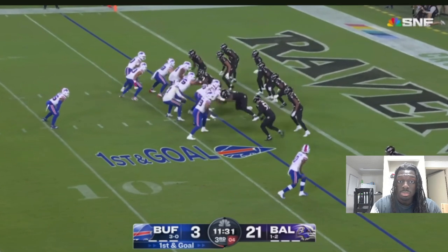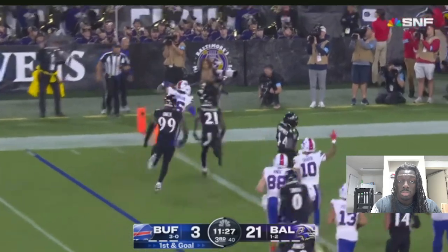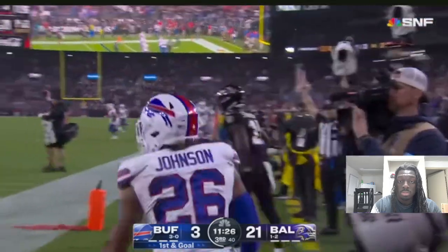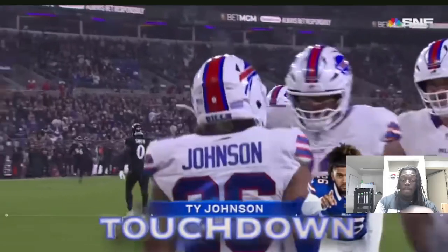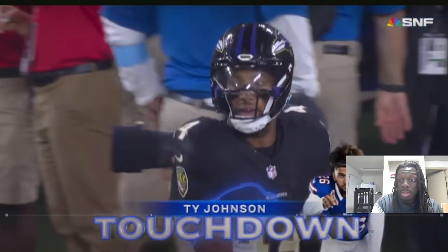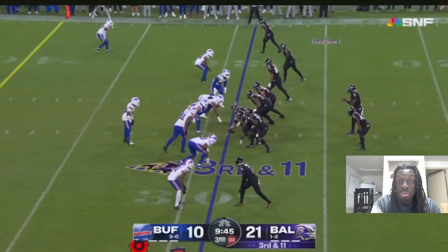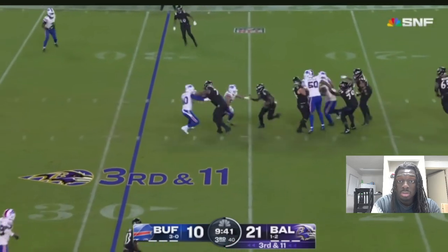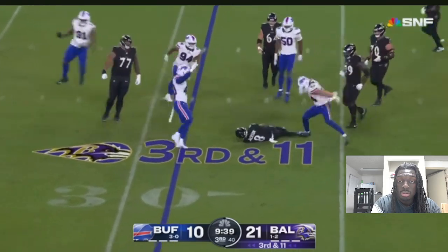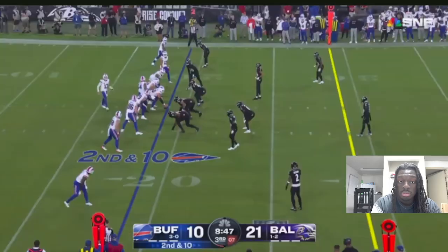1st and goal from the 3. Ty Johnson's the back. Bouncing to the outside. Ty Johnson, touchdown. Buffalo, back in it. I don't know. Can the Bills come back? Bills fans have made the trip, making some noise. Jackson steps up. Tries to get away. Cannot do it. Baylen Specter brings him down.